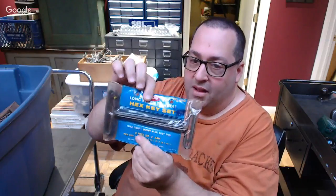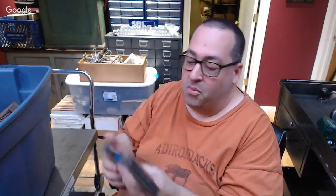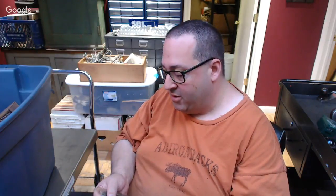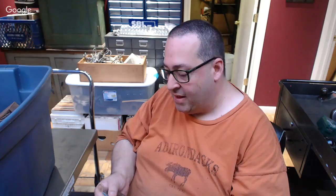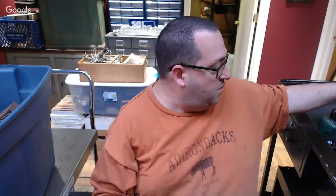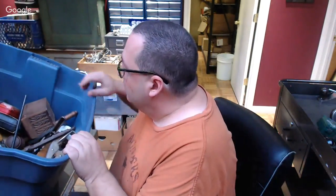Here we have a set of Eklund keys. These are Allen keys with the handles. These actually are pretty good. Want to look this one up too real quick, Eric? Eklund, and it's model number 33168. I'm thinking like 15, 20. Brand new, they're like $20 with free shipping. $17. More like $15. We'll call it 15. Next.